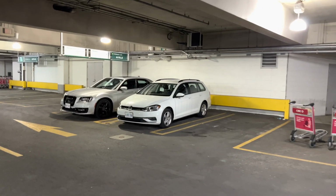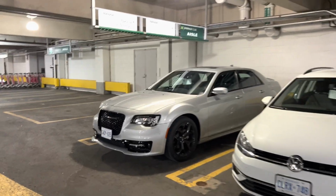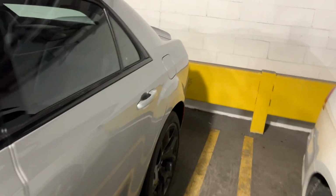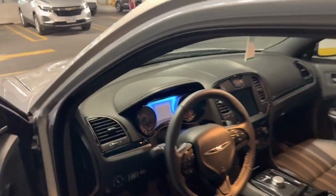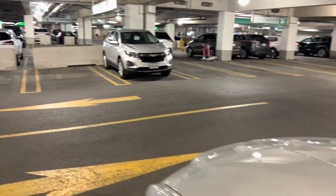Got a VW wagon. Oh, it's great to see another Chrysler 300S. CW plates here. Sunroof. Oh boy, maybe I'm gonna try and get one of these this weekend coming up here. It's got the spoiler on it. Yeah, these are pretty awesome. Let's see the mileage on this. Probably pretty new. Yeah, just under 2,000.